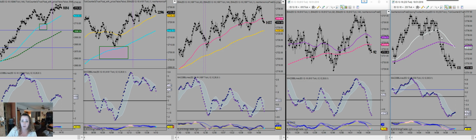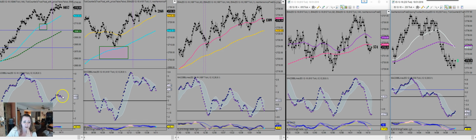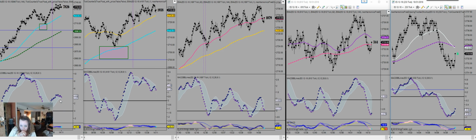Now, can this keep going? I do believe it can. Breaking of this bottom Bollinger Band here will be pretty significant, but it hasn't done it yet.